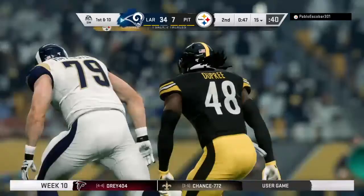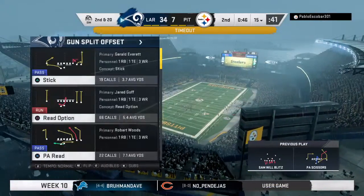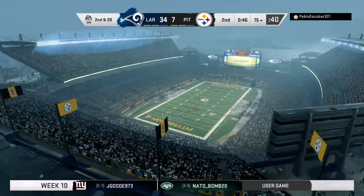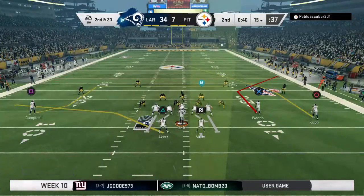Under a heavy rush, and down he goes. Now the Steelers use the first of their 3 timeouts as the clock stops here with 46 seconds remaining in the first half. So now 20 yards to go on 2nd down after the sack.